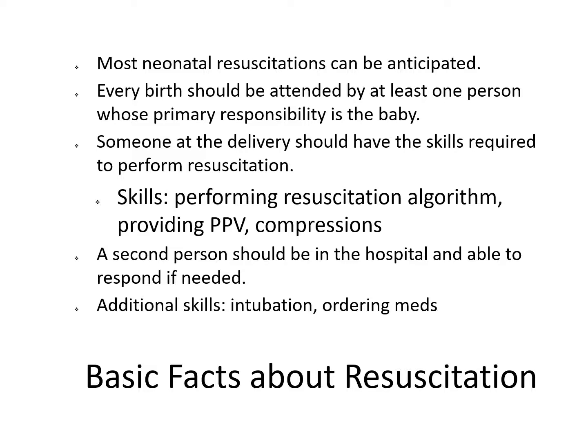Every birth should be attended by at least one person whose primary responsibility is the baby. Depending on where you work, this could be a nurse practitioner, a neonatologist, or a respiratory therapist. It just depends on the culture of your facility. Someone at the delivery should have the skills required to perform resuscitation. The skills include performing the resuscitation algorithm, providing positive pressure ventilations, and compressions.